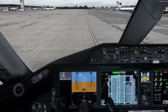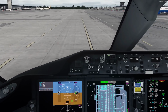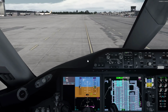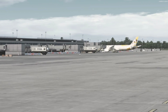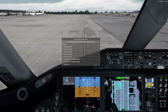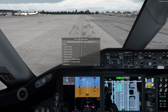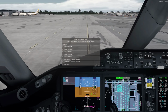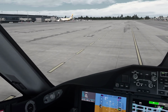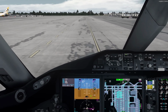The maps are awesome. I don't actually know what gates they are though. 44C, is that telling me? I'm not sure. Oh no. Oh, actually, what concourse is this? This is concourse. I have no idea what concourse that is. We're just gonna park up, and then we're gonna request GSX after that. That makes more sense. Gonna park next to another 787.